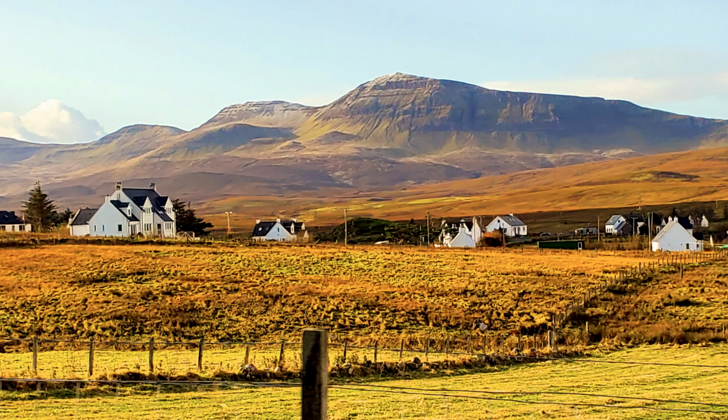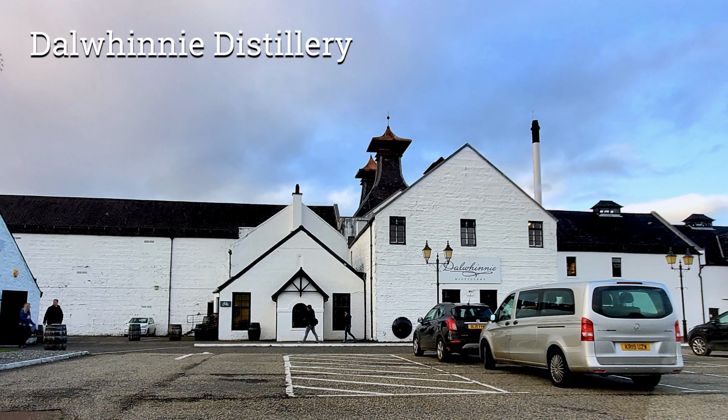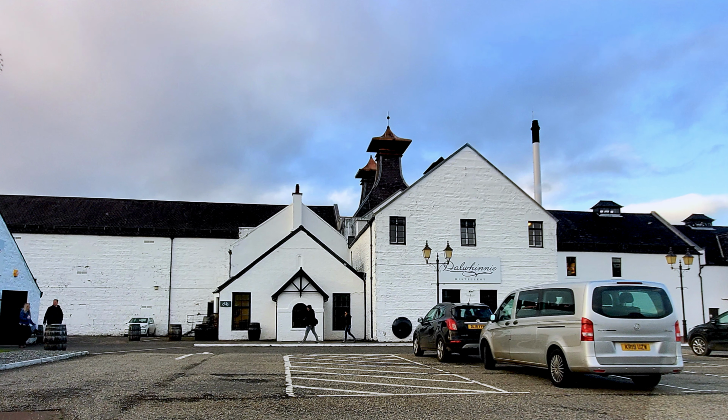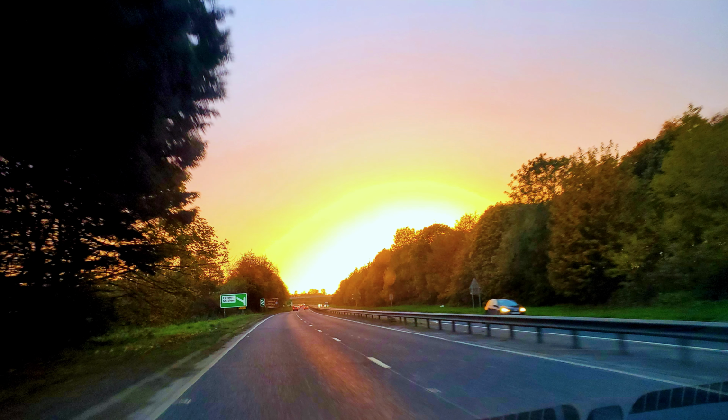Most of the houses on Skye are all these little white houses. And we drove on to Linlithgow.